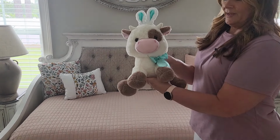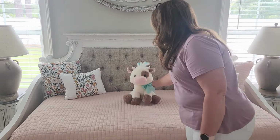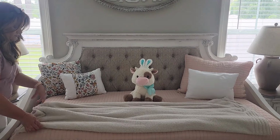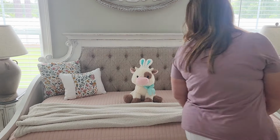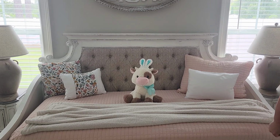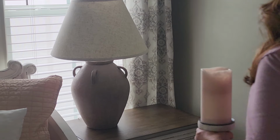And to the center, we're gonna add this cute little cow. And to add a little more texture, we're gonna add this throw blanket here to the edge. No rhyme or reason, just kinda put it up there and leave it a little wadded up to give it some texture. I think that's cute.